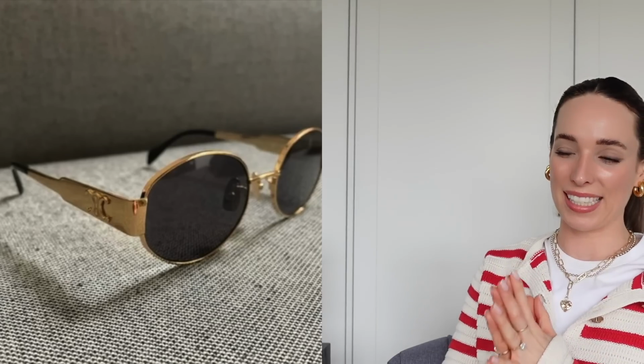The next designer item we're going to talk about is the Celine Triomphe sunglasses. Now, this is an item that I actually don't have in the designer or the dupe version to compare and contrast, but I wanted to showcase this because I feel like a lot of you guys will be excited to see this. So the Celine Triomphe sunglasses were so popular last summer.